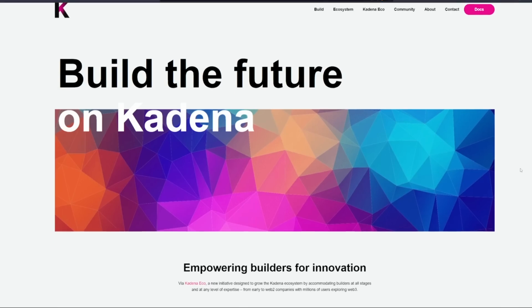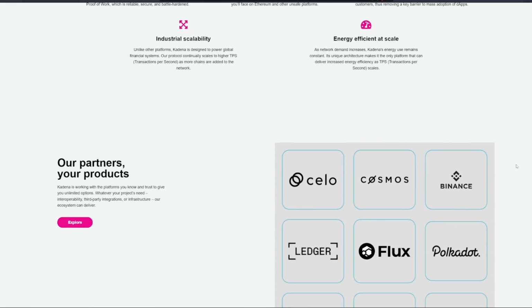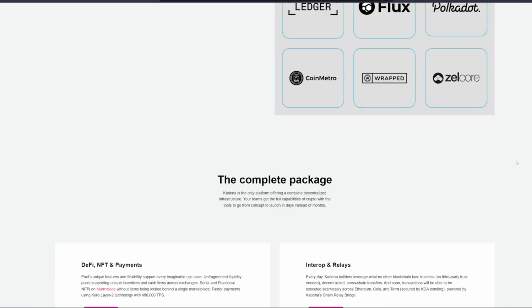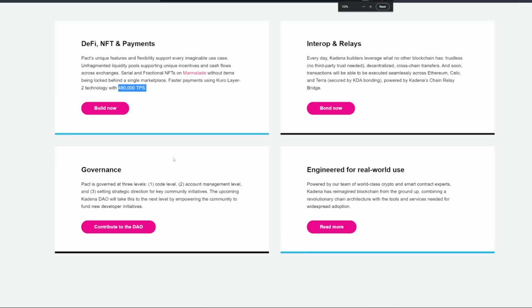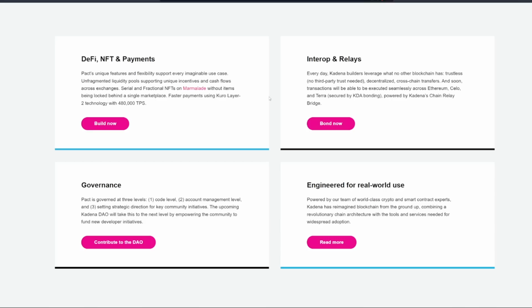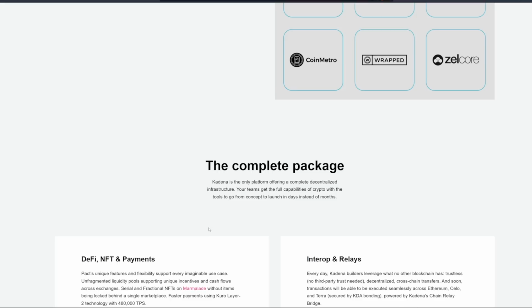Ultimately, Kadena is a project a lot of people believe in. It's got a lot going for it. I would say one of the big things is also their TPS, the transactions per second. They do have a layer 2 solution, I believe, that can do 480,000 TPS, which I believe MasterCard is 5,000 and Visa is like 2,000 or something. So if Kadena can actually do this, and there's DeFi, NFT payments, all that kind of stuff, which personally, I'm not into DeFi or NFT, but the project itself fundamentally is working towards a use case, and also interoperability, like cross transfers to other projects as well, which is pretty awesome.